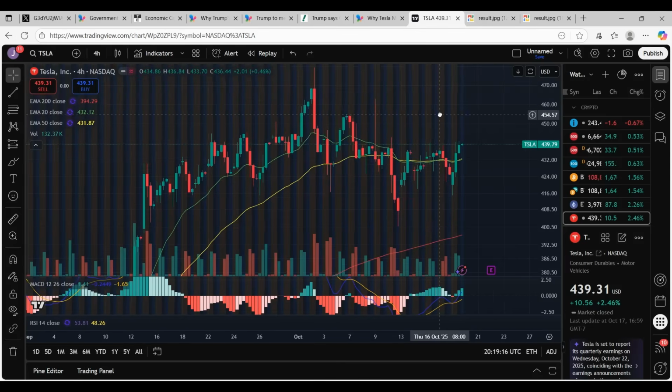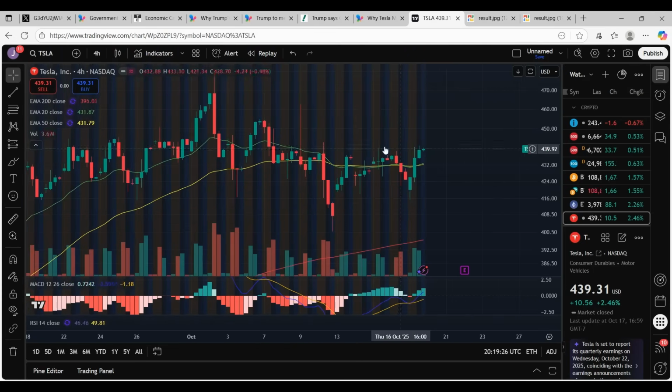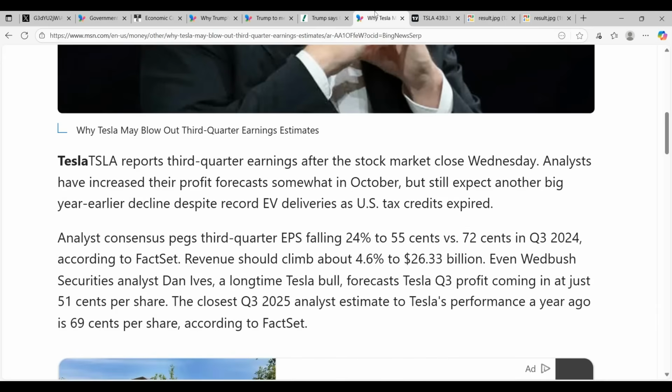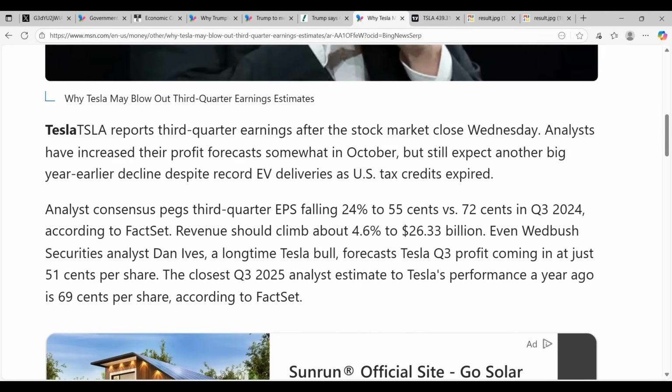Now, one thing that's also worth mentioning is that for the last couple of weeks, actually, Tesla has been making lower highs over and over again. So the question is, will we continue this trend and see kind of like a pump and dump like move, or do we continue to break the trend and turn a lot more bullish? I'll give you guys some answers about this in the next couple of minutes. I first want to mention that Tesla's third quarter earnings is going to be coming out this coming Wednesday. So that's very, very important.